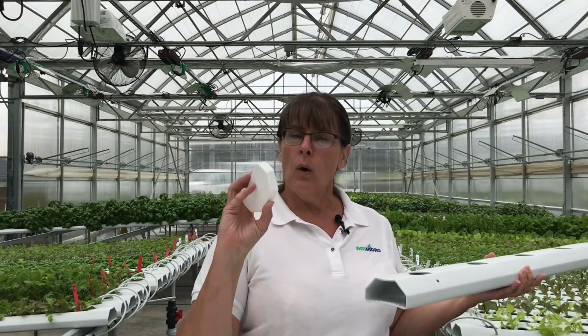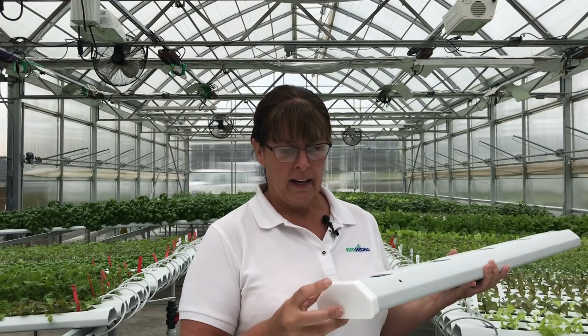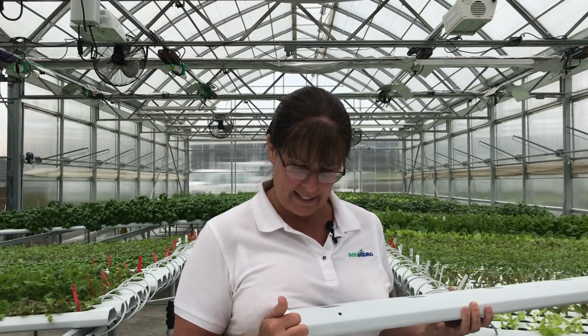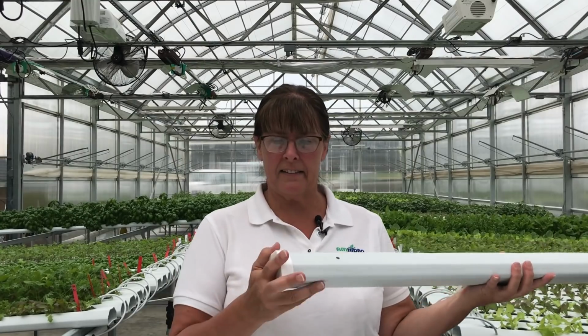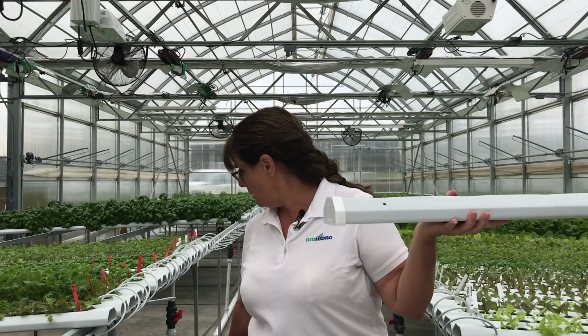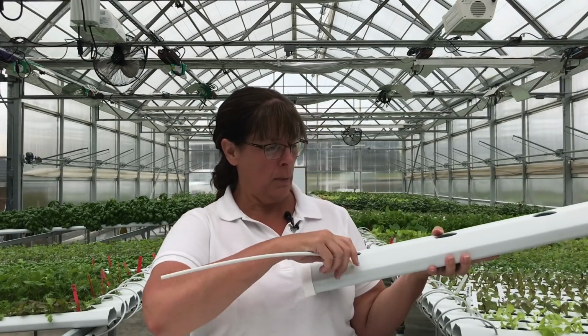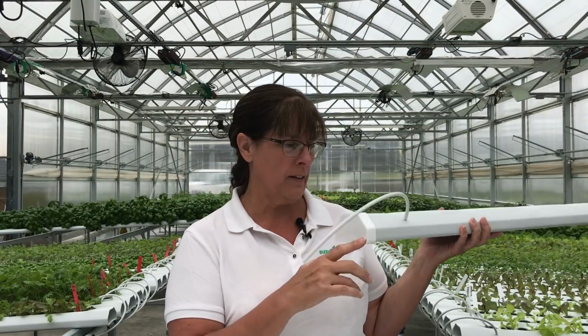But if you do get algae and you just don't like the appearance of it, we have a couple of different things that you can put. They're called end caps. One is a solid end cap. It's going to snap right on here and stay on here. So you're still going to put your microtube right in here, and the end cap just allows no light to come in, so you're not going to get any algae there.